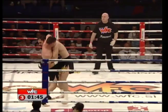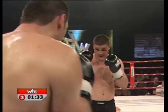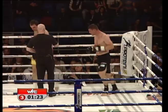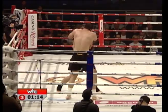Jurkovic trying to square off the ring. Front teep keeps the distance. Jurkovic got hurt then. That inside uppercut. Well, 1 minute 20 seconds left in this third and final round. And great right hand straight through the gap from Radonjic. Jurkovic's eye almost closing there.